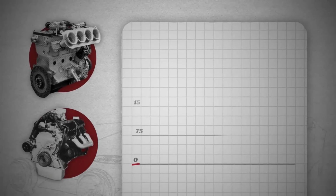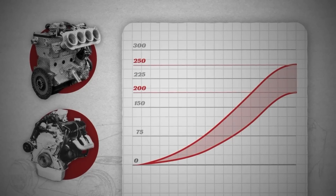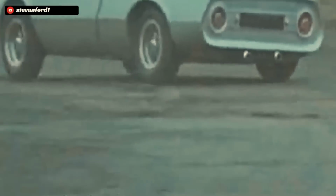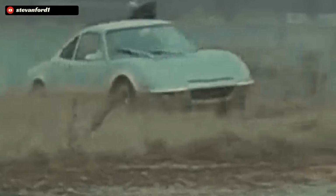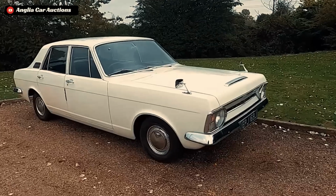Overall power ratings were reported to be around 200 to 250 horsepower depending on the tune and the engine selection, which was more than enough for the featherweight GT70 that weighed just over 1,700 pounds. Under the GT70 sat a custom chassis that was designed to offer a perfect balance between weight and structural rigidity. They utilized suspension components from the Taunus and the Cortina, while the brake system utilized rotors and calipers that came from the Mark IV Zephyr.